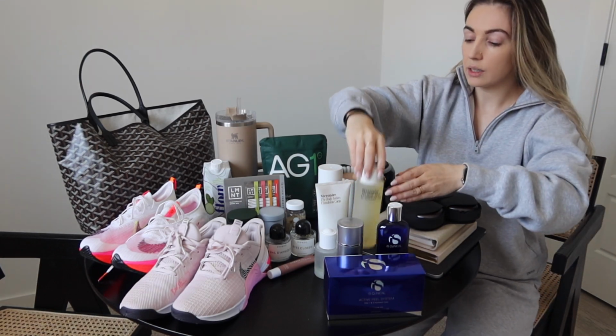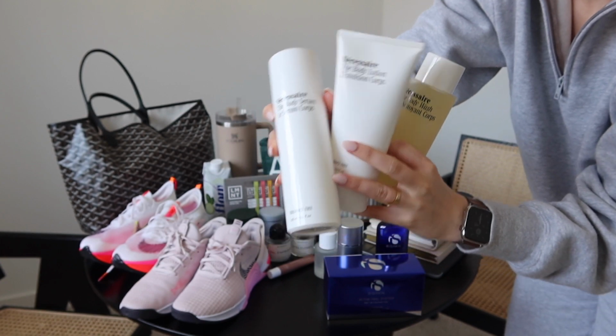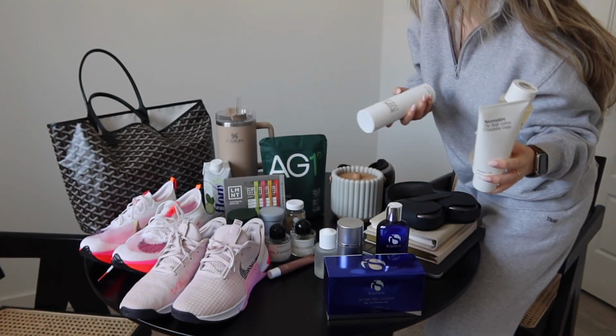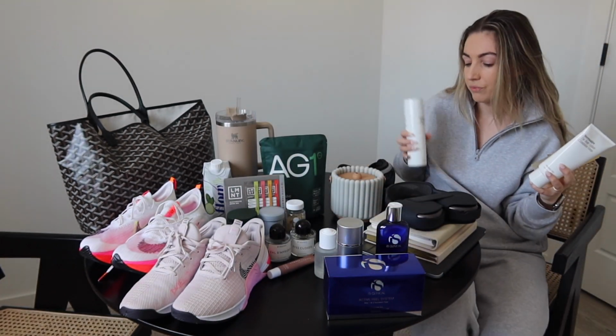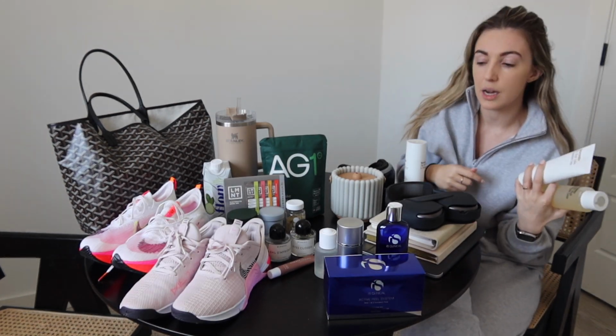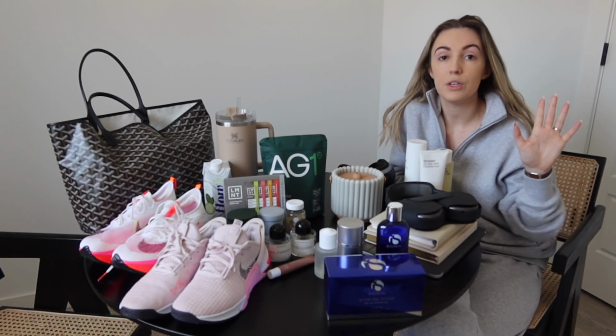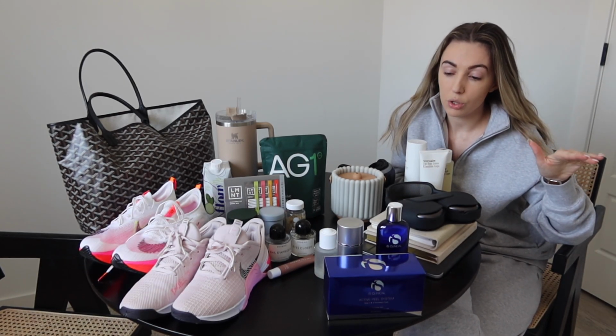Next, I'm just gonna do it as a little bit of a group. So this is the Necessaire line, and the Necessaire line has been well in my routine for, I would say, at least a couple years now. If you guys hadn't watched videos of me in our apartment, I have been using Necessaire for so long.